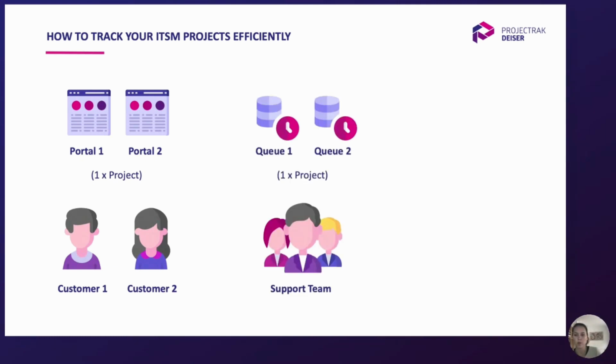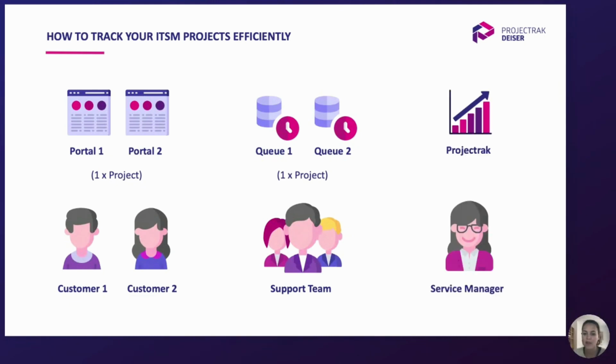Regarding the support team, they will use different project queues in Jira, meaning that one project will have several queues, and even if they want to collect all the data in one dashboard, they will still use queues in a project. And finally, the service manager, who is in charge of delivering good services to customers, also has to make sure of the SLAs and plenty of other KPIs. So the service manager could use Jira, and more specifically Project Track, to track data and get deep insight into the services delivered to customers.